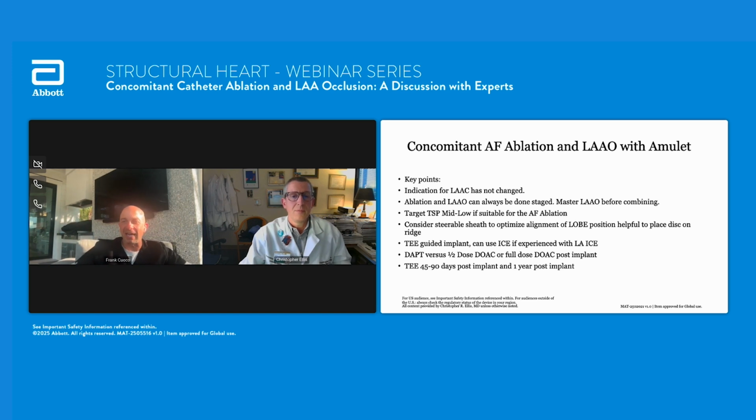I don't like to have to do a lot of changes in heart rate when you have a fresh device. Obviously, that's not going to be an issue later. But for me now, I agree. I do all my ablation before the implant, and then I do the implant, and I don't do any ablation after, or shocking or anything else.